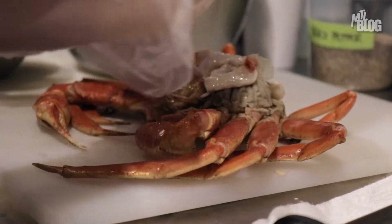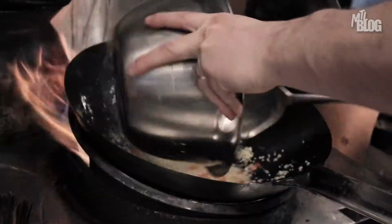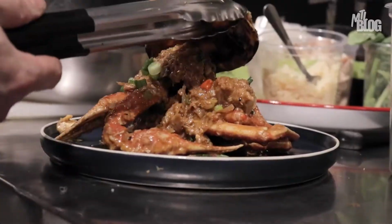The next dish is going to be Thai-style Singapore chili crab. So that's a live Gaspésie snow crab. There's some crispy Thai basil. We make our own chili sauce in-house. We use our chili crisp and a little something special for garnish.